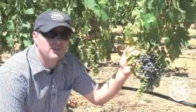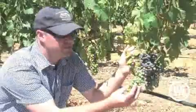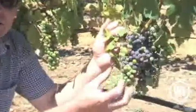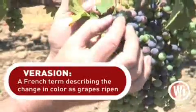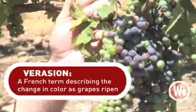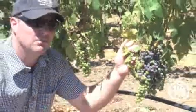So here's one of the things we're looking for at this time of the year, and that's called veraison. And that's where the berries are changing colour. So they started off green, and now they're going to change colour to the purple, and they'll darken up. And also they're going to start softening up as well. And this is a fairly important time for us, and we look for uniformity for this to take place across the block.